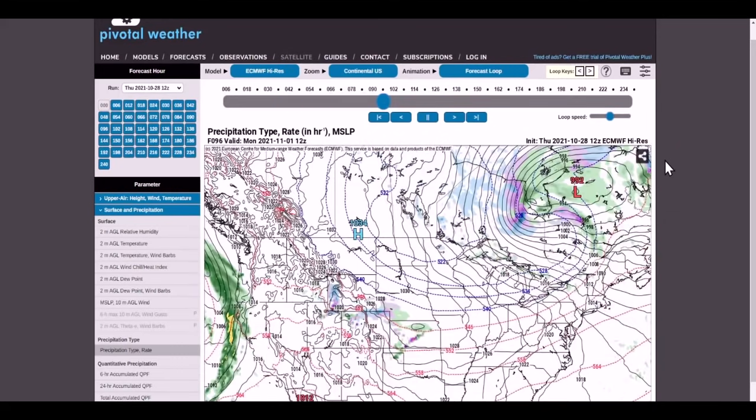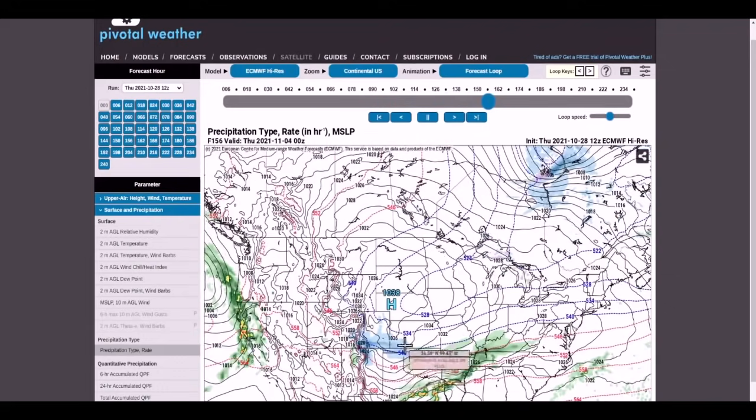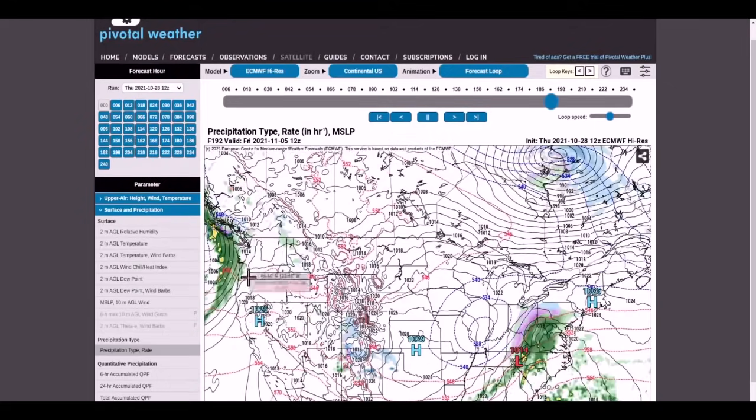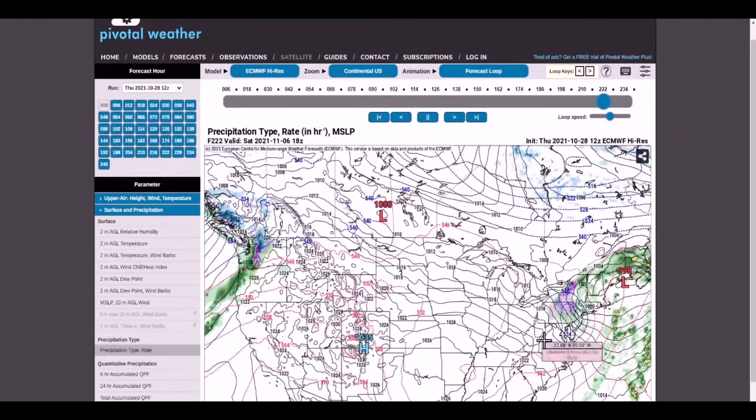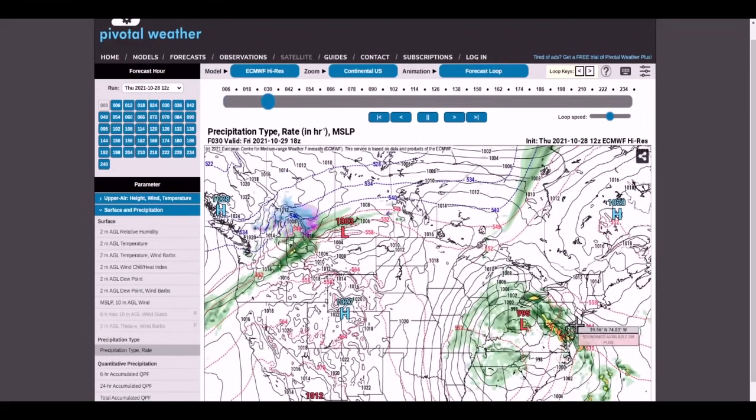And notice that it does show that cool air, right? We have that snowstorm across eastern Canada. It does bring some lake effect snow. Tries showing some cold air there. Again, this is the 5th. This is Friday next week. You can see it just does try showing some sort of precip event across the northeast, just not enough cold air.